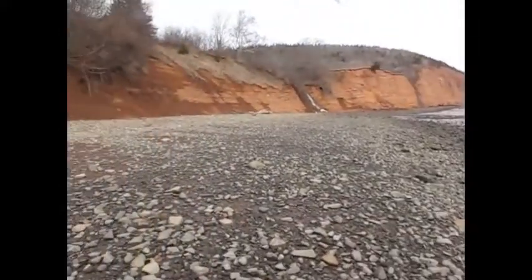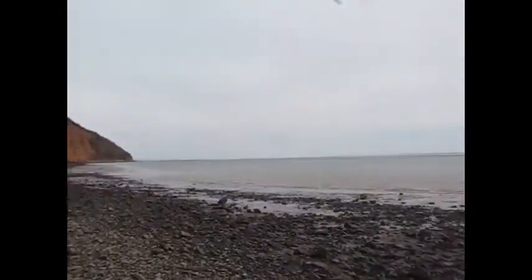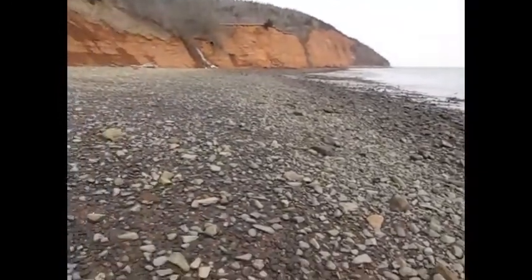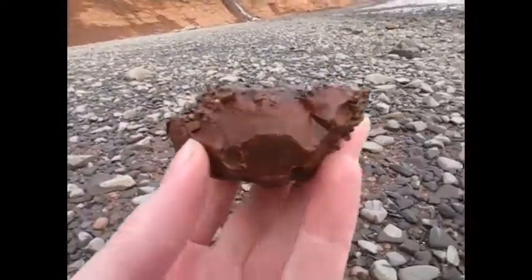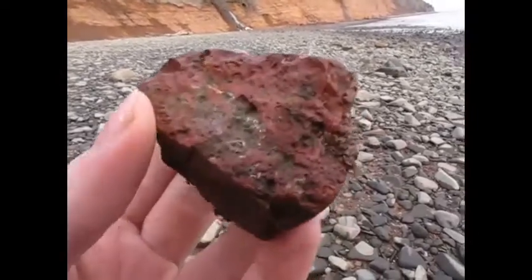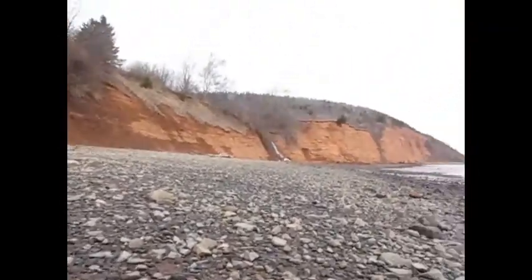A little wind noise, but I'm down here at the Blomidon Park. Never been down here yet. I keep reading all the good stuff about it, and I haven't even got over to the mountain yet, and it's just jasper everywhere. Ooh, that's some nice stuff. Look how red that is. Yeah, that's definitely interesting. I think it's definitely going to be a good trip.